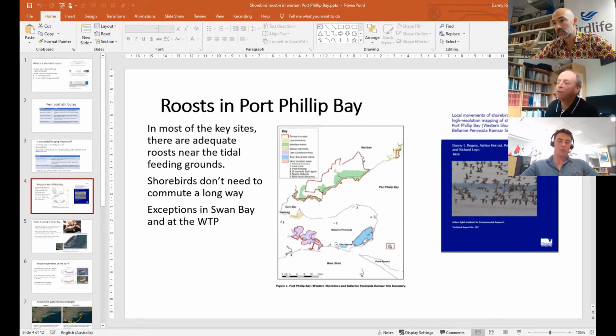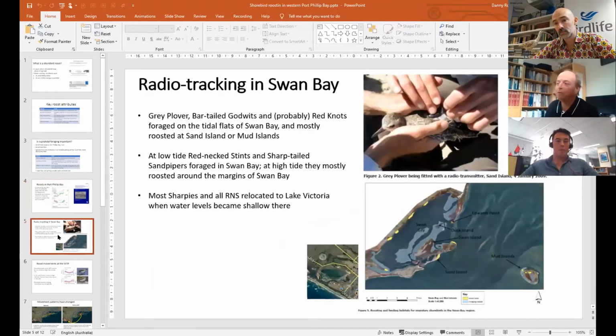So just starting at Swan Bay, which is, I don't know if you can see my mouse, near Port Phillip Bay Heads. It's a large, fairly natural system, lots of seagrass beds and tidal flats. Here's a closer up map on the bottom right. We did a radio tracking project there, and broadly what we found was, well, first looking at the coastal obligates, the species that only feed on tidal flats, grey plover, bar-tailed godwits, and we strongly suspect red knots. They foraged on the tidal flats of Swan Bay, which are shown here in light blue. They're quite big tidal flat systems with nice seagrass cover.